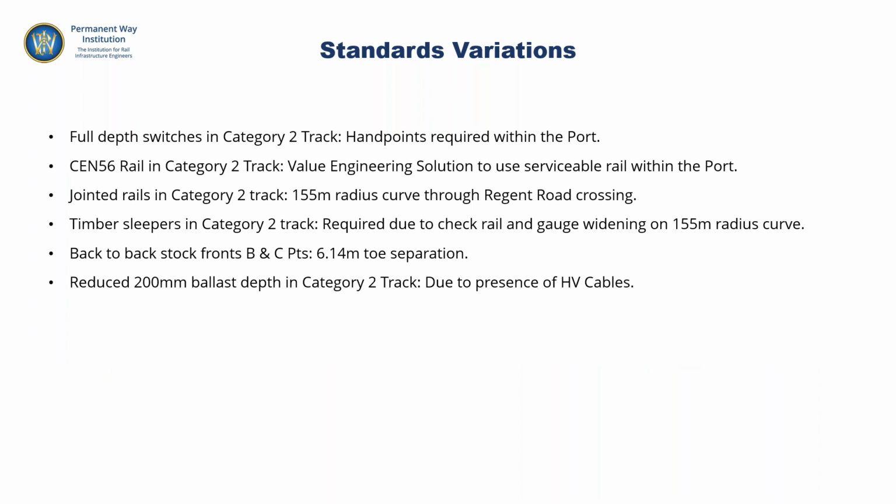And just a bit on standards variations. We had a few on this site. It's a bit of a peculiar one. Although we've assessed it as being track category 3, it's currently published as RAM Smooth category 2. If we refer to the track standards, we're not really supposed to be putting hand points in there with, you know, timber bearers and full depth switches.